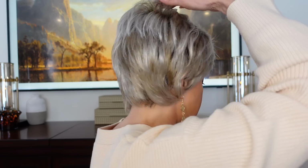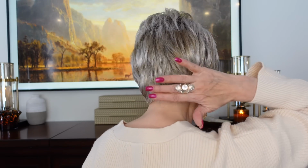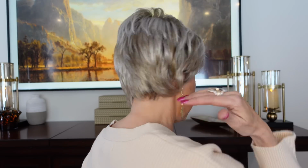Okay, so her measurements: her back is 2.5 to 3.5 inches. The nape, 2.5. The bang, 3.5. So if you wanted to wear the bang, you could. And again, I like a bang with the rest behind the ears. I don't know why. But I also like this off to the side, I think, for me.